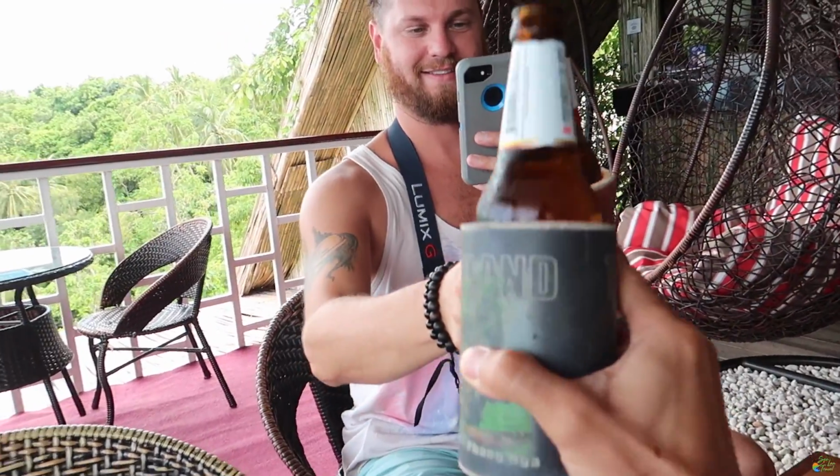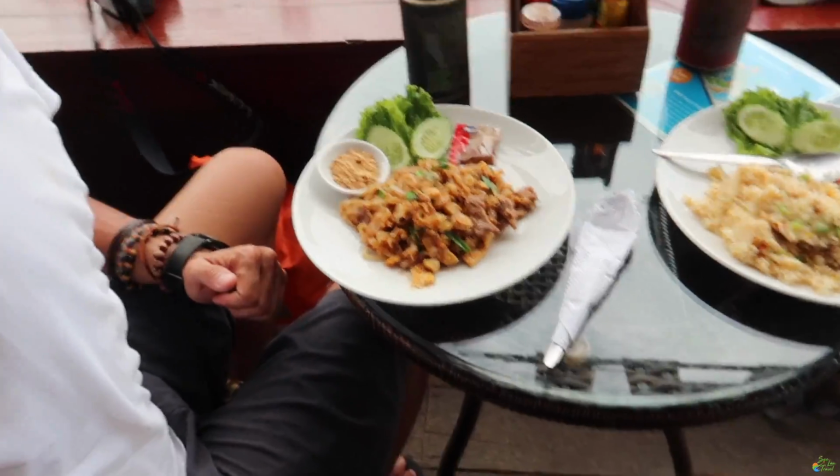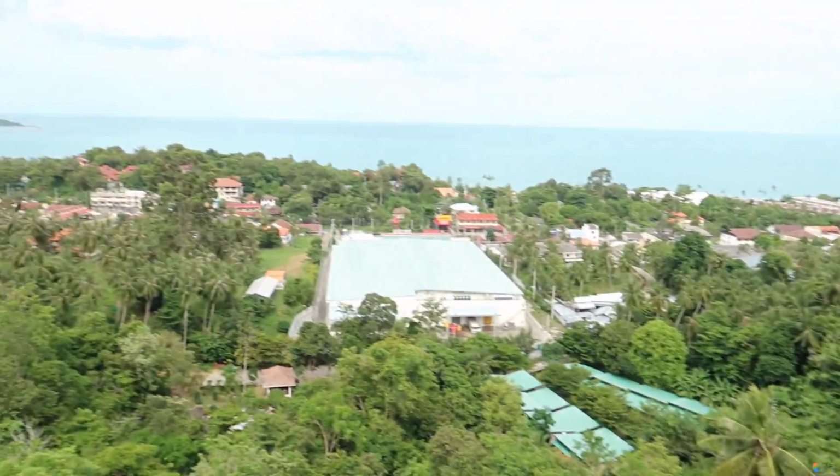Cheers, mate. So we got pad thai, we got a view. So the pad thai is 120 baht, so it's not a bad price. It's actually a pretty legit price. It's about $4.50 to get pad thai and a view. I would expect something a little more expensive, but you got Lamai Viewpoint and you got some pad thai. Yummy. Goodbye, beautiful view.